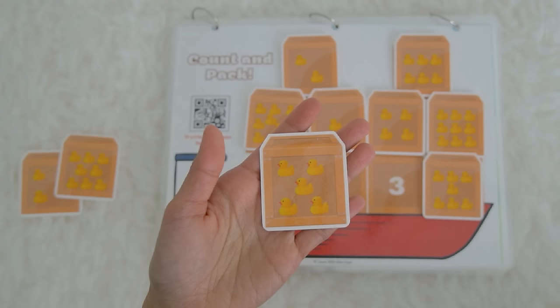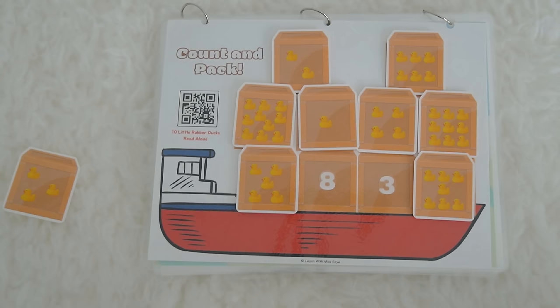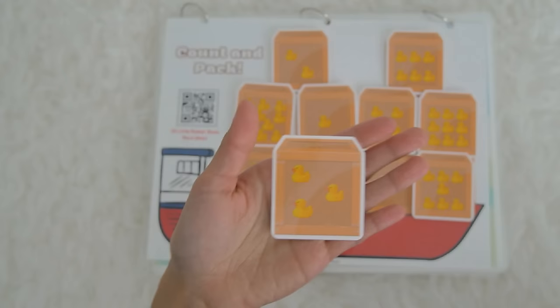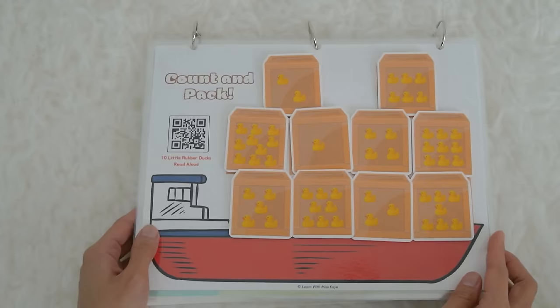Number 5. Let's count. 1, 2, 3, 4, 5, 6, 7, 8. Where is number 8? Is this number 8? No. Is this number 8? Yes. This is number 8. We only have one box left, and that box is number 3. Let's see if the rubber ducks are 3. 1, 2, 3. Yes. Our ship is complete now with all the boxes and the right number of ducks in the boxes. Thank you for helping Miss Kaye in this activity.